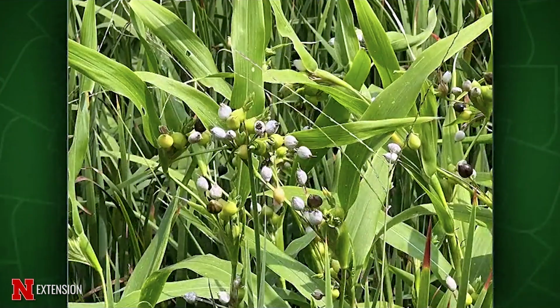And how would people tell by the blade itself? You have to go down and kind of take your finger and go around the stem. If the stem is a triangle, then it's yellow nutsedge. If it's circular, then it's a grass of some type. All right, excellent.